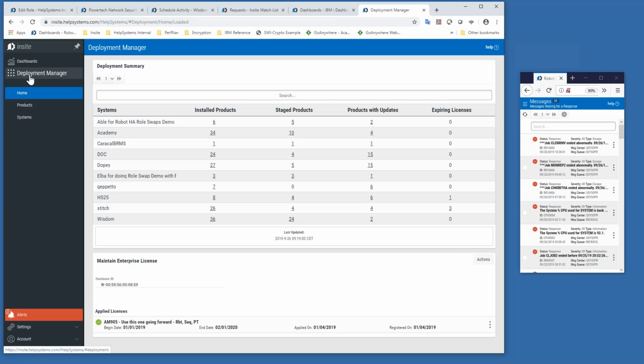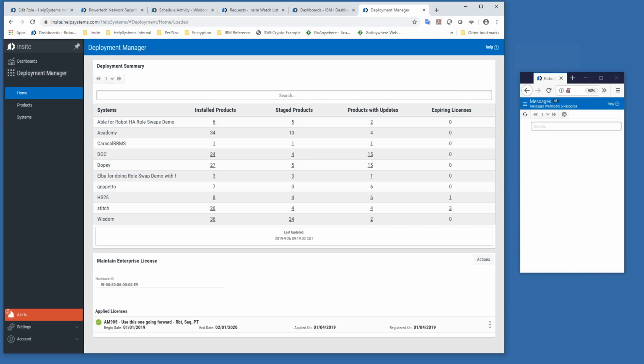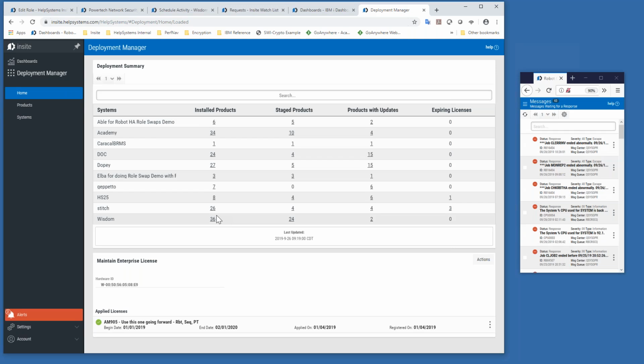All right, so as I mentioned up front, when we connect to a system, an IBM i partition, we do an inventory of what's out there. So we know what products are installed in terms of Robot, Powertech, and SQL. And then here on the home screen, we'll show you those products that have updates available. So this is your overall view. And also, if you're a larger customer and you're into enterprise licensing, you can actually generate a license from here for one of the products that are included in your enterprise license agreement.